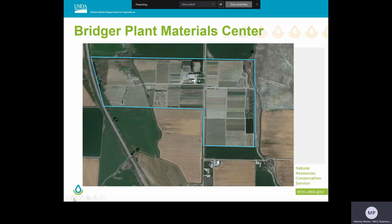The 130-acre Bridger Plant Materials Center is located in Bridger, Montana, and it was established in 1959. The land is owned by the Soil and Water Conservation District of Montana and Wyoming, and then the NRCS leases the land. The Bridger Plant Materials Center was established and operated in cooperation with the University of Wyoming and the Montana State University Ag Experimental Stations. And the center was located centrally between the two states.